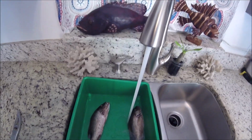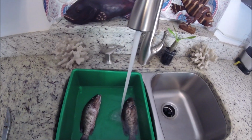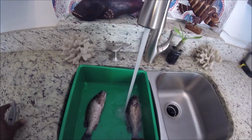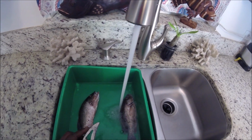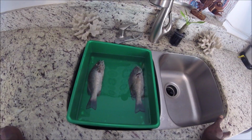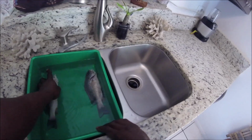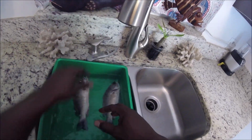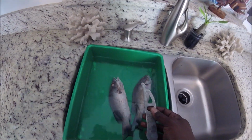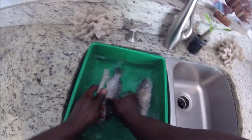And while this is filling with water, the reason you're filling it with water is because you want to be able to scale your fish underwater. So this is the In the Cooler underwater scaling demonstration. I hope you enjoy it. All right, got my water inside. I do this because when you scale them in the house, scales fly everywhere. So you scale them underwater.